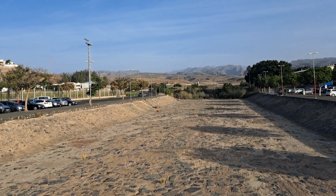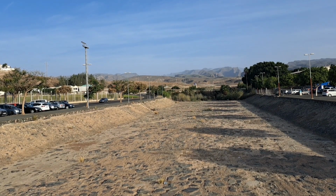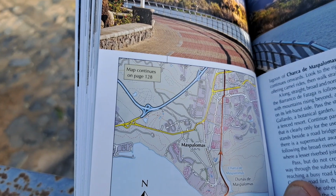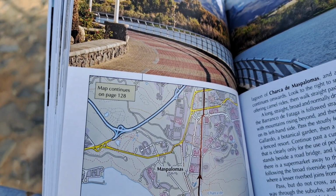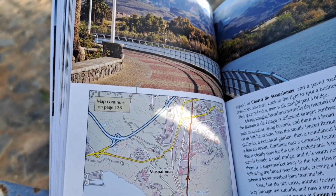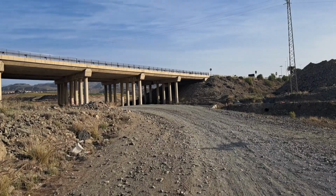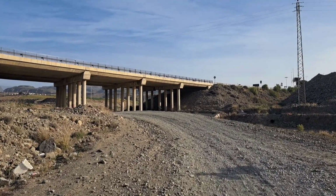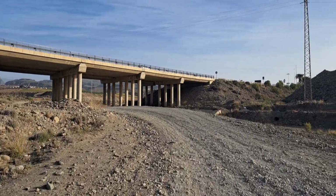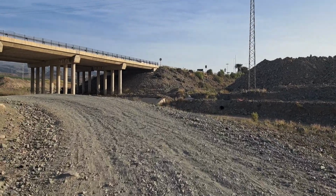So there's a dual carriageway ahead, so we've got to take the right route for that. Looking at the map, left hand side of the river, we should get past that no trouble. Yeah, so I'm passing under this sort of dual carriageway. I've picked up the Santiago de Gran Canaria.